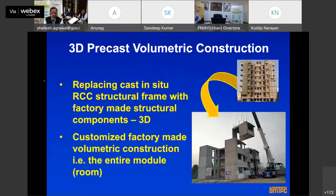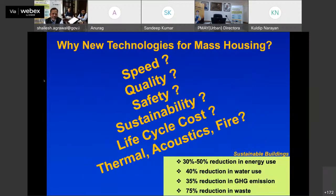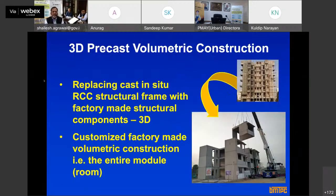Now, as I showed you in the first slide, we have divided the entire 54 technologies into these six categories. I will just explain these six categories through pictures. So the first category is 3D volumetric construction, which is being employed in our lighthouse project at Ranchi. As you can see from this slide, cast in situ RCC frame construction is being replaced by this kind of volumetric construction, where 70 to 80% of the house or a room or a module is made in the factory. And then these modules are put one over the other, like Lego blocks.